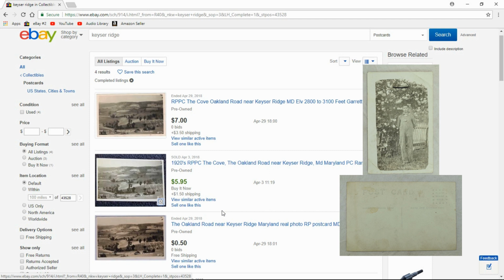Okay, let's move on to the next one here. Now, this one here is a very interesting real picture postcard. He has a pistol in his overalls, and I'm actually going to write that on here, and that's what my listers will put in here. And he's smoking a pipe. So it's rather interesting why he would have a pistol.